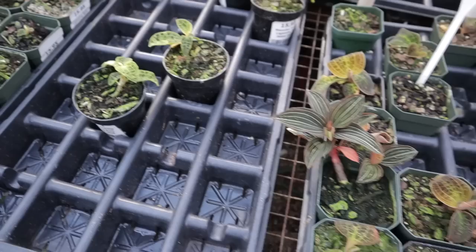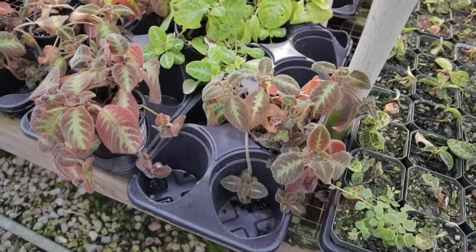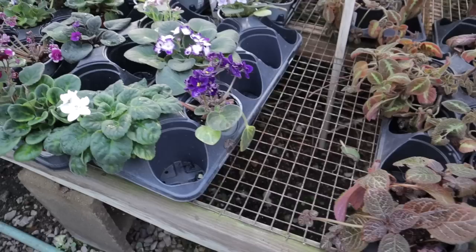Ooh. These are my favorite ones right here. My favorite type of jewel orchid. They enjoy humidity, but if you put them in an area with enough humidity, they will thrive. Different episcias here. See how much these episcias are. $6.95 for the episcias. African violets.